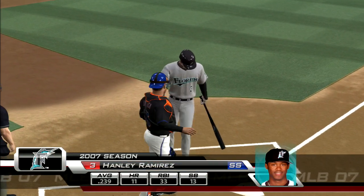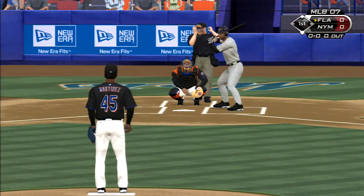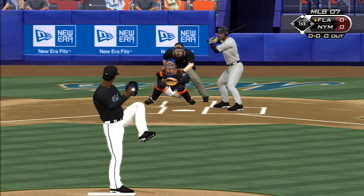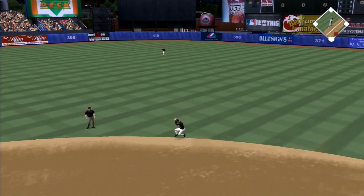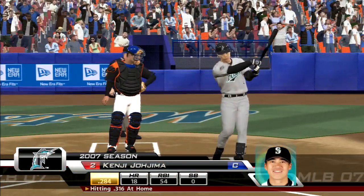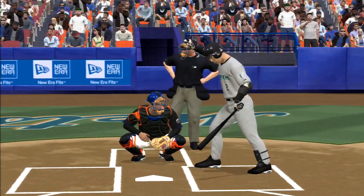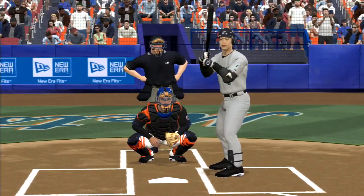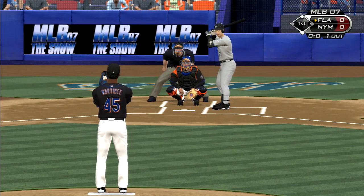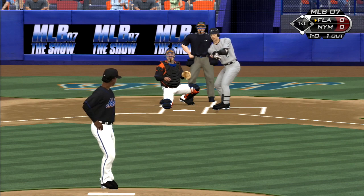Just about set for baseball from Shea Stadium as leadoff hitter Hanley Ramirez settles in to get this one started. Underway now tonight as the first pitch is hit on the ground towards second. Throw to first will be in time to retire Ramirez for the game's first out. Kenji Jojima will dig in, and as you can see, he's been a much better hitter at home this year. Now the first pitch. Off the plate and away there. 1 ball, no strikes.